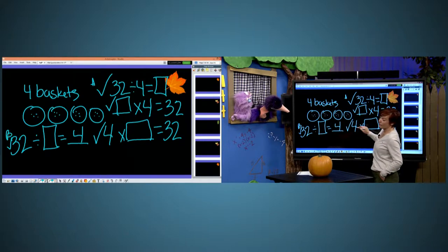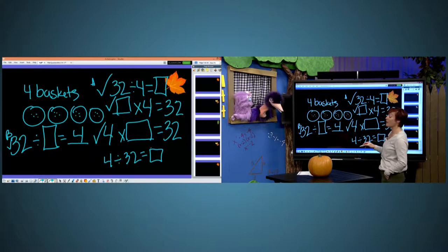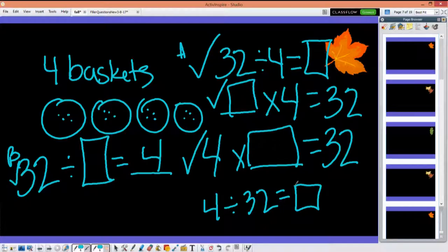C does not make sense because you have 4 divided by 32. Would that be a whole number? No, it wouldn't be a whole number. So that couldn't be an answer. That's for those kids that don't understand that. And then you have E, a number times 4, and F, 4 times some number. So there you go. Those are your four possible solutions.